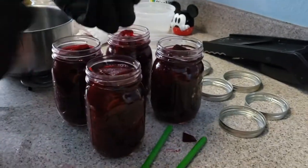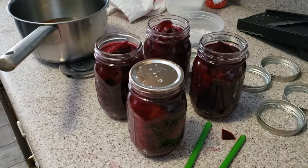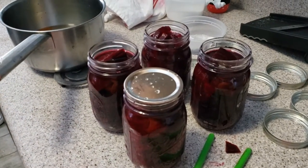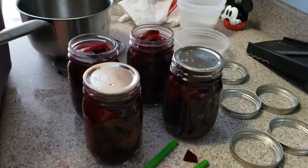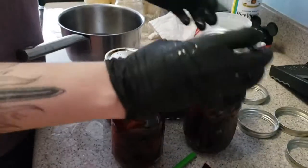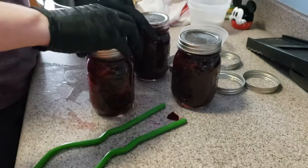And these are what tops look like. This is the glue that will hold it on there. You used to have to warm them up too. Apparently you don't have to do that any longer, but I kept them in hot water, slightly out of habit, but just in case. So you put these on top. And then you take a band. And your bands go on finger tight. You don't want it so tight that the air can't escape.